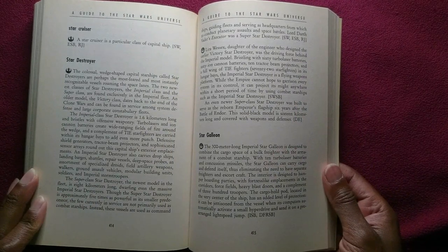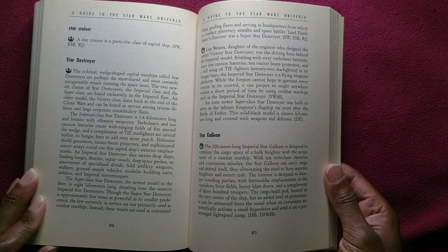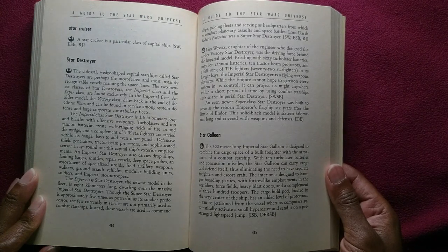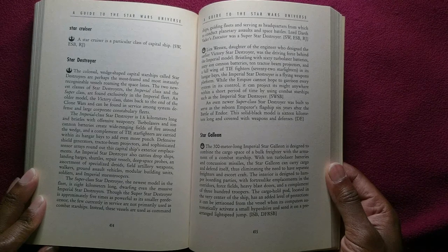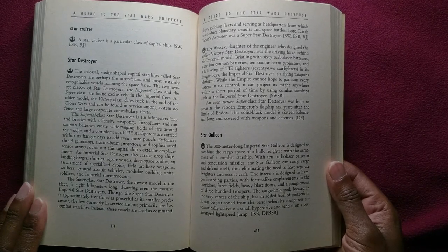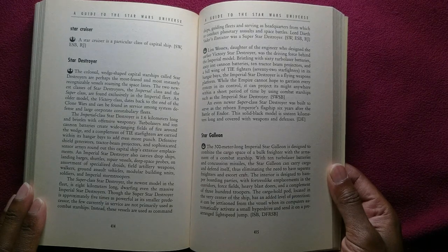Star Destroyer. The colossal wedge-shaped capital starships, called Star Destroyers, are perhaps the most feared and most instantly recognizable vessels roaming the space lanes. The two newest classes of Star Destroyers, the Imperial Class and the Super Class, are found exclusively in the Imperial Fleet. An older model, the Victory Class, dates back to the end of the Clone Wars and can be found in service among system defense and large corporate constabulary fleets.